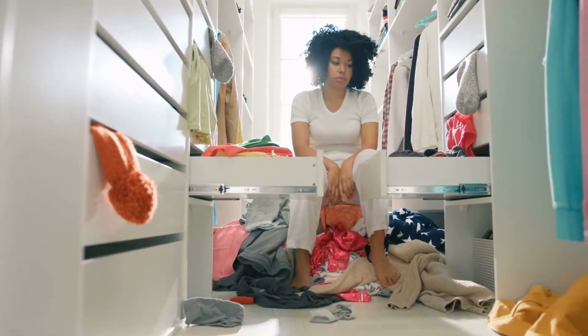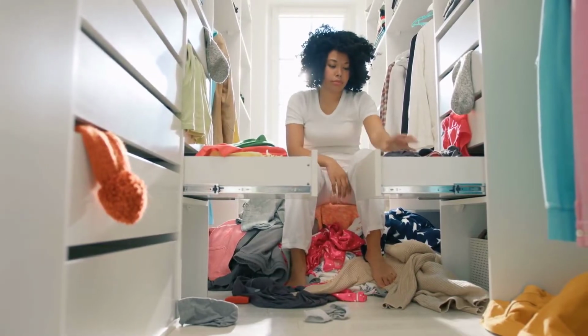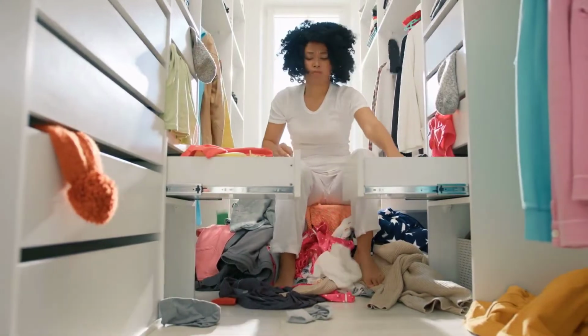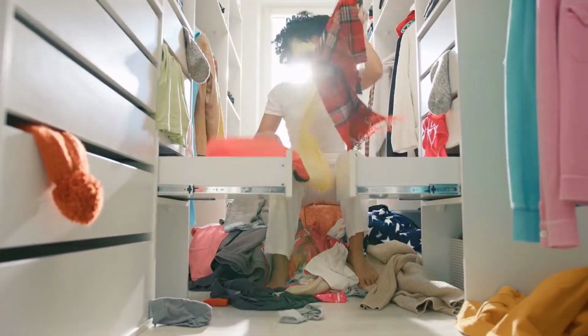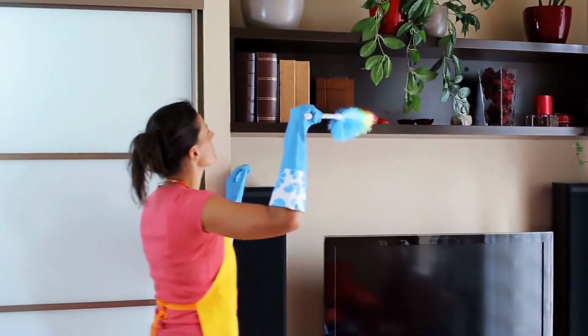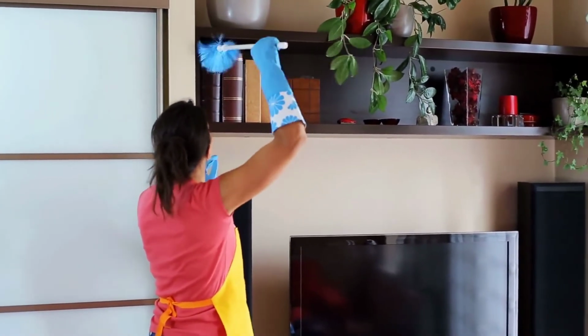Lastly, minimize clutter in dust-sensitive areas, such as bedrooms and home offices. Keep surfaces clear and use organizational tools to prevent dust from accumulating on books, papers, and other items. But we're not done yet. Let's move on to our next set of strategies.